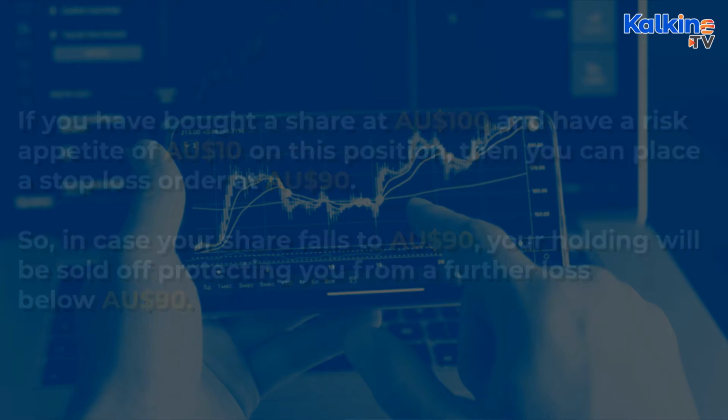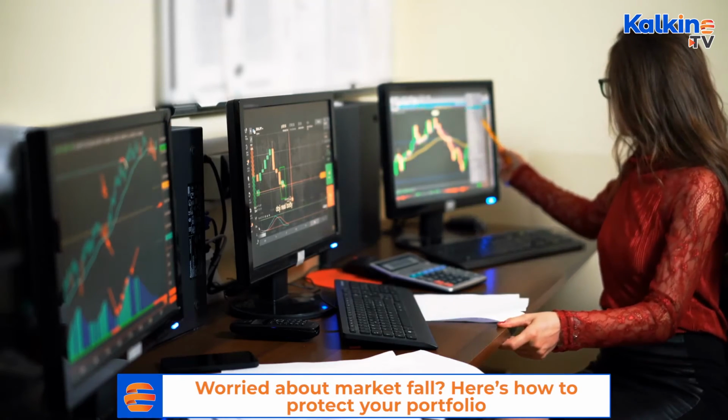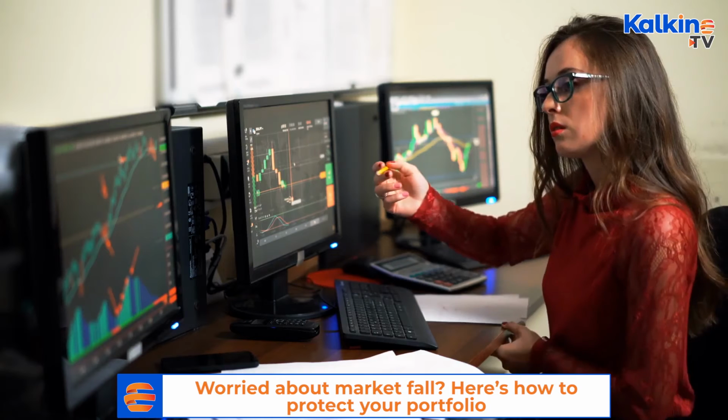below $90. Stop-loss orders are essential to cut your losses short and cap them within your risk allowance, therefore not allowing any of your holdings to make a severe dent on your overall portfolio.